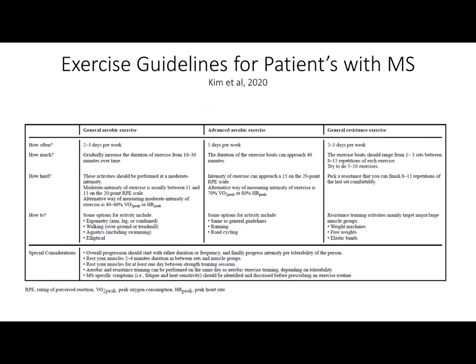In general, patients with early, mild, and middle, moderate MS should be exercising. The general exercise guidelines for patients with MS are listed here, and this is from the Kim et al. article. This is an article that we looked at previously when we were looking at exercise guidelines for patients post-stroke and Parkinson's. General aerobic exercise, 2 to 3 days per week. You also want to be cognizant of the fact that when a person is doing general aerobic exercise, they should be doing so in a cool environment.